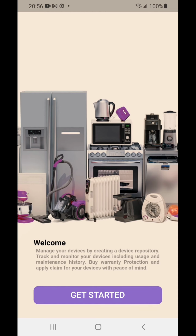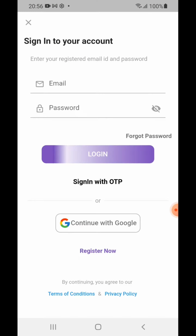Hello everyone. In today's fast world, managing our electronics devices can be a real challenge. Introducing Bigfix Vault, the ultimate app that simplifies the way you handle your devices and their warranty.